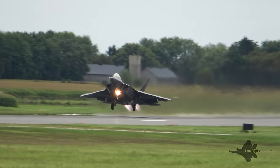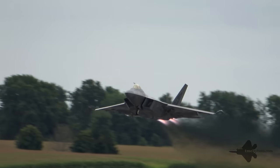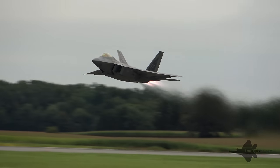Ladies and gentlemen, I present to you the United States Air Force's F-22 Raptor!